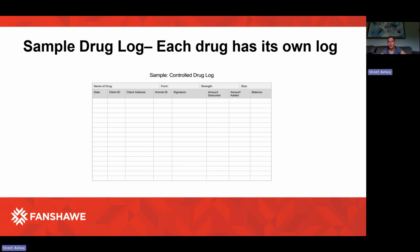Repeating this one more time, this is a requirement by law. This is not optional. This is not best practice. This is a requirement for every single practice to maintain a controlled drug log.